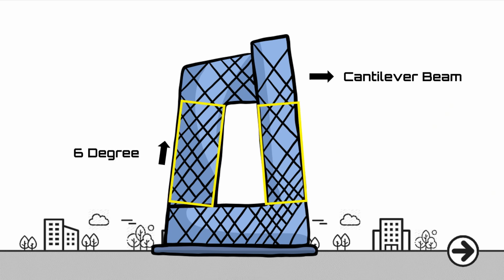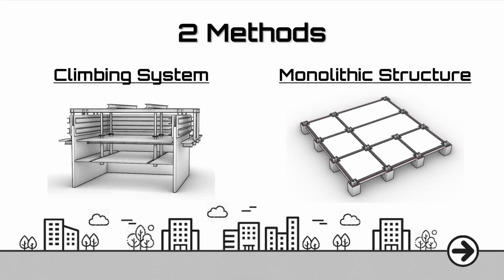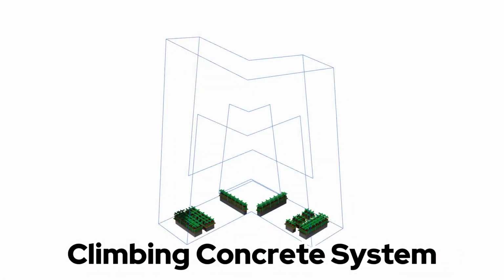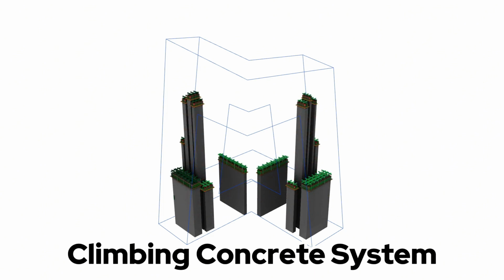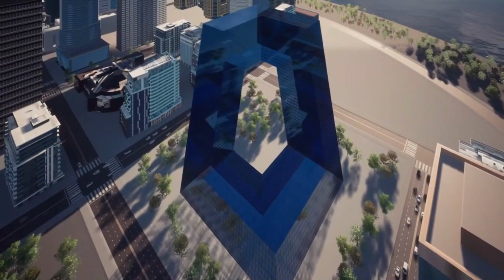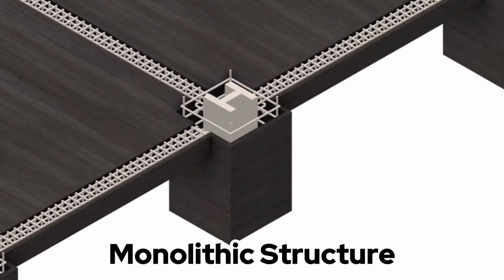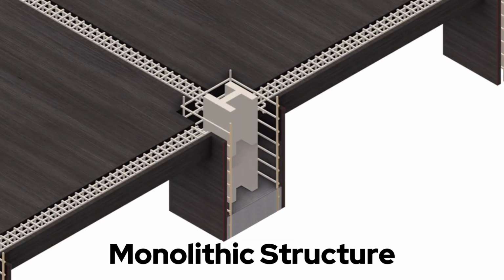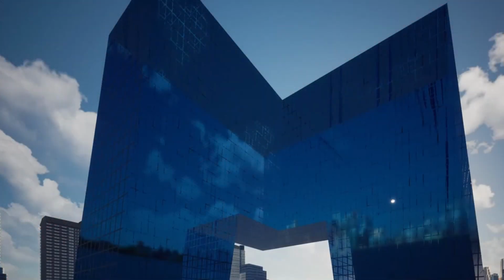Last week we presented the construction method needed for the leaning tower of CCTV headquarters. The importance of the core in leaning buildings increased, and climbing systems were used to strengthen this core. In addition, by using the monolithic structure construction method when pouring concrete, CCTV tower has strong strength and stability.